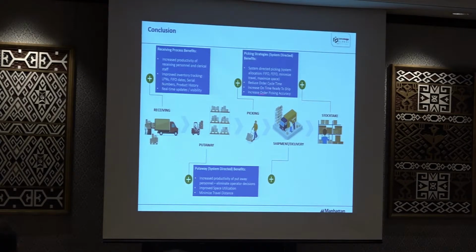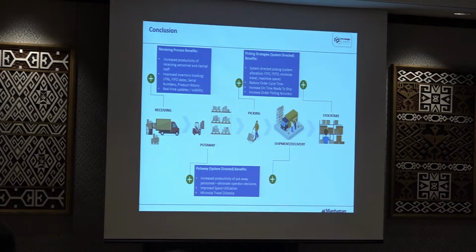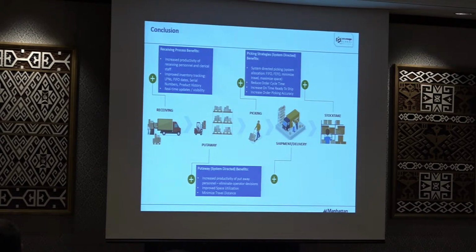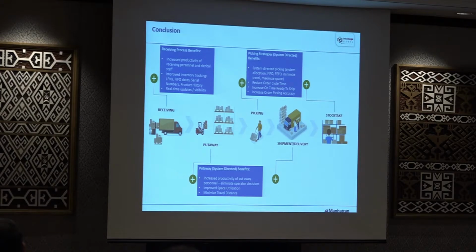And then the third one, you can actually increase the on time ready to ship. So you have all the products readily available for the picking. You can actually prepare in advance and wait for your internal courier or your internal transporter to pick up the goods. Or if you use a third-party logistics to do the transport, you can actually prepare the picking in advance. And then the last from the picking is actually you can increase the order picking accuracy.